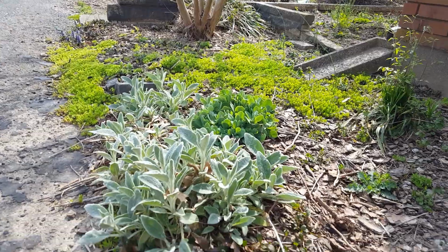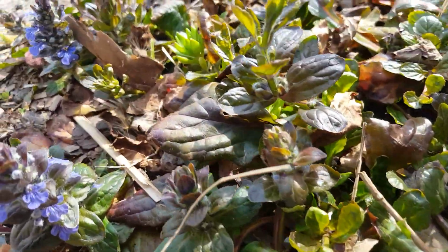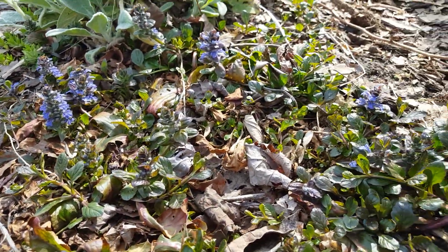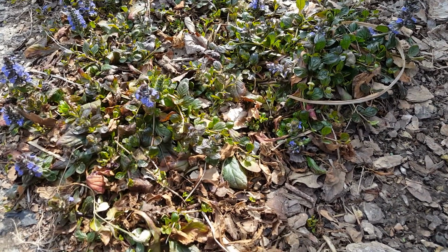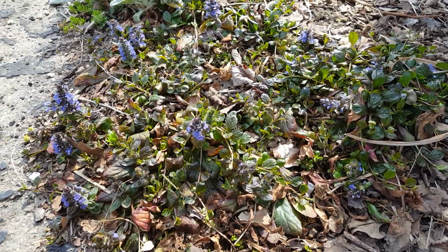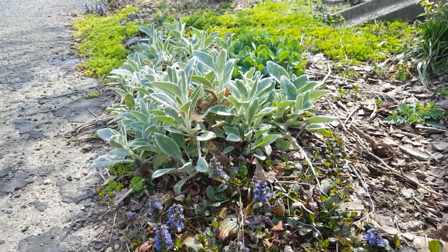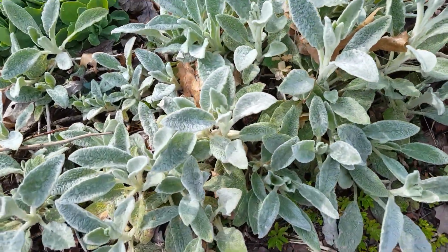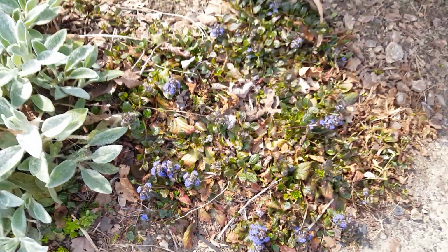So I just wanted to show you that this ground cover ajuga is starting to flower and bloom. Just a few more days and all of my ajuga will be in bloom, and it'll be like a carpet of purple, and I really like it next to this lamb's ear, the silvery green with the darker green and that purple really pop.